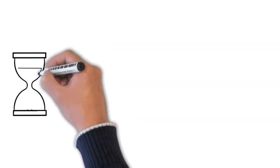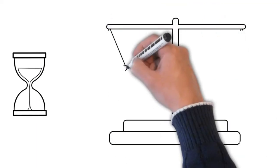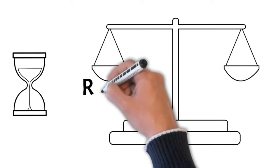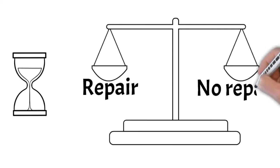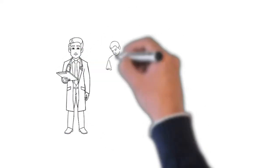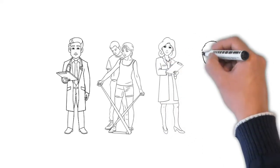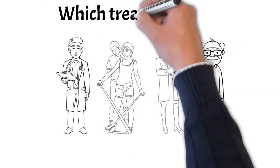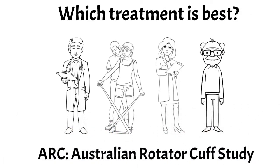Once we have followed up the participants over time to see how they recover, we will compare the recovery between those who had their rotator cuff repaired and those who didn't. This way, we will be able to find out which treatment is best, or if there is no difference between them. Whether you are a health worker, researcher, or patient, by participating in and helping the ARC study, you will be making a valuable contribution to generating new knowledge that will guide the treatment of this common condition for future patients.